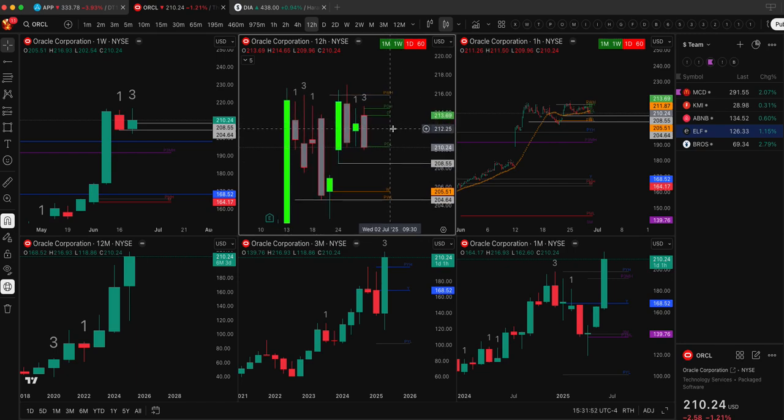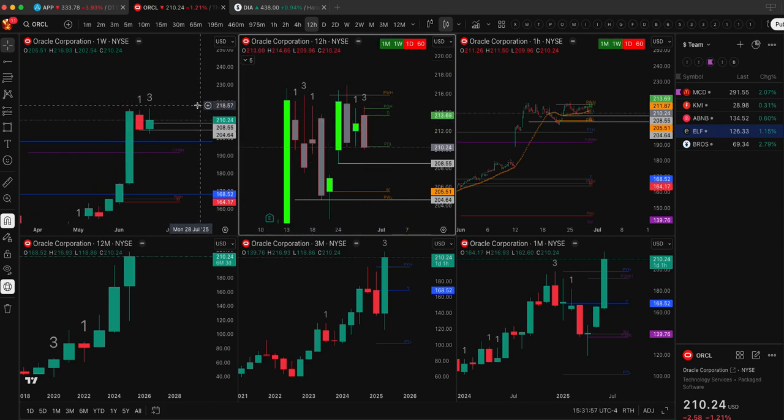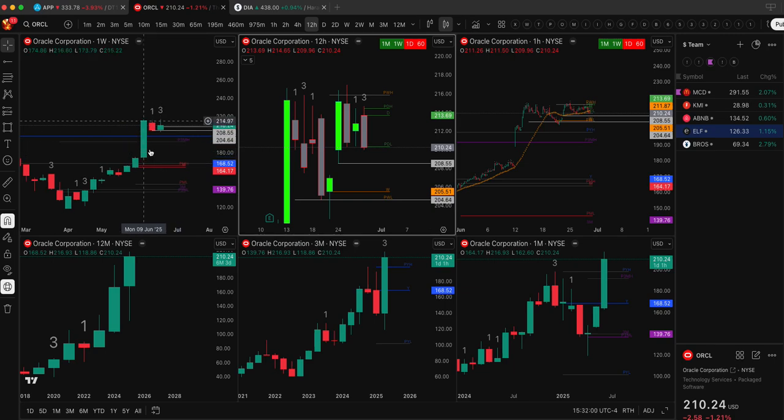I personally think this would look really cool if it was a 1-3-2 up to keep going. As a measured move, this is fantastic. I would say the setup would look pretty good on the day if it goes 1-3-2 down and green hammer. And then let's say that two down fills the gap, but as soon as it fills the gap, it gets bought up, and then it becomes a green hammer at that point. Then I'd be like, wow, this looks good to the upside.